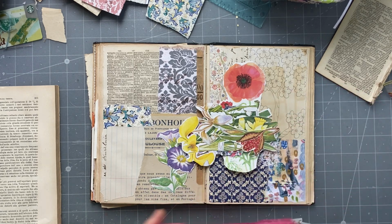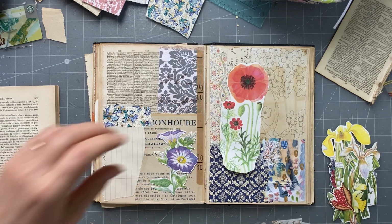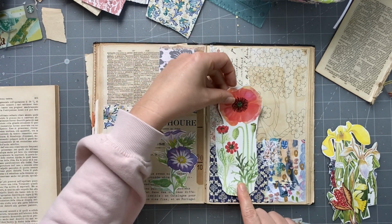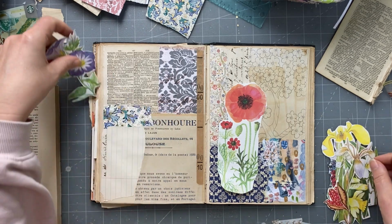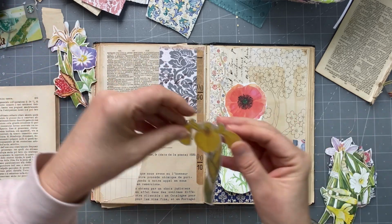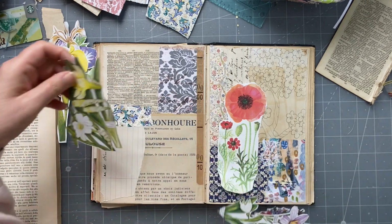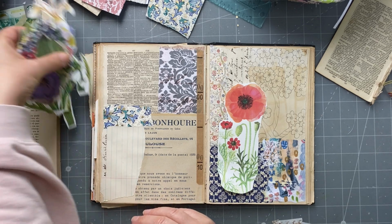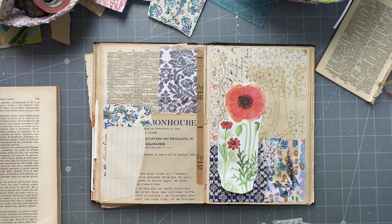Need to do some fussy cutting, I think. I like to have lots of options. See, this one, I need to cut out more of those bits if I want to use that one, because I quite like that there. I'd have to cut more out to be able to tell if that's what I really want. And then we do have these, but they're not quite doing it for me. No, none of those. So let's just try, there's my little scissors.